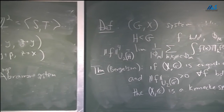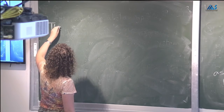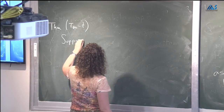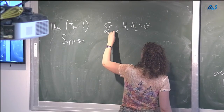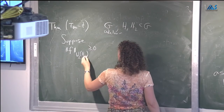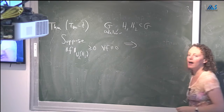So the theorem in this case, joint work with Tau, is that, suppose I have the same situation. I have this G, and I have H1 and H2 subgroups of G, and G is abelian. And suppose I know that I have this uniformity, the U2 norm over H_i of f is greater than zero for every non-zero function f. Then what does this imply? This is the example that I had over here.